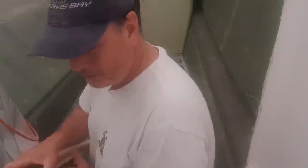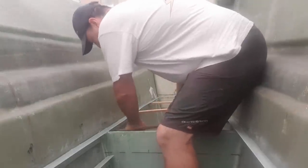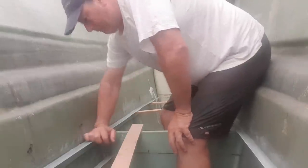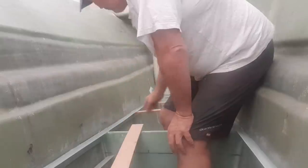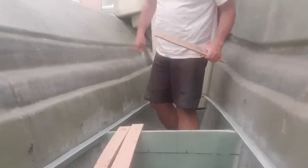So I'm going to pull these little braces out. And yet another foreign body in my boat, something that I haven't made. I guess that's going to get more and more prevalent as we go forward, but these are rock solid. I mean, that is absolutely rock solid. That's never coming off. That is brilliant.